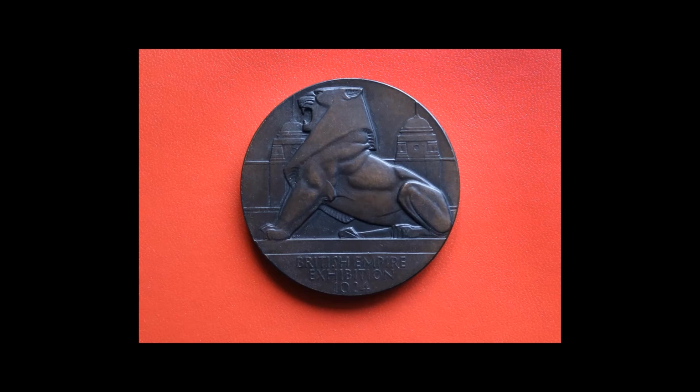This really is the design that was perhaps the most outstanding of all at the British Empire exhibition. It was a design that was produced to be given to the stallholders, the various companies that showed their wares and their techniques at the exhibition, and really is quite remarkable.